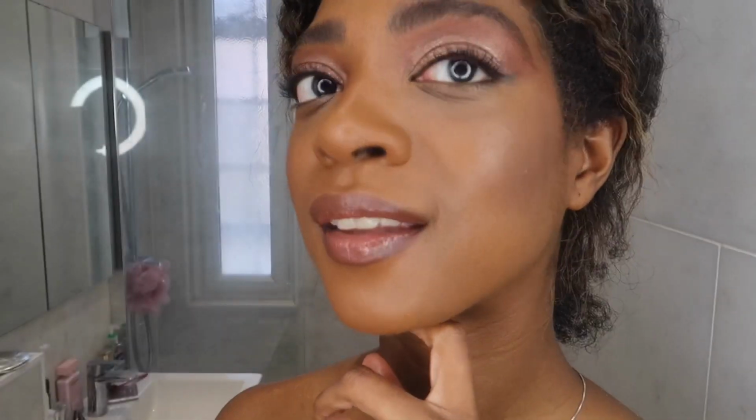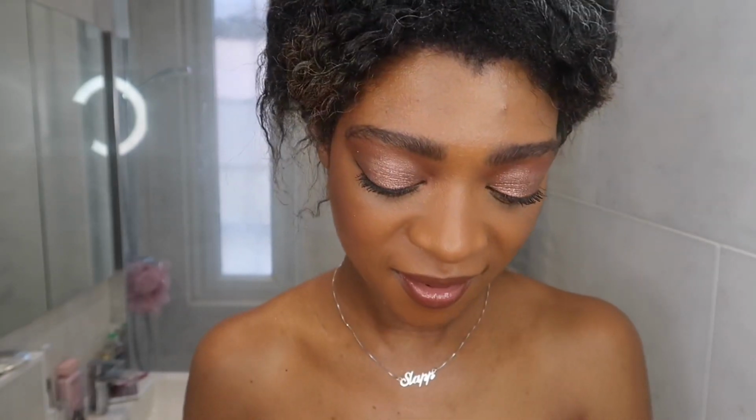And as you can see, it's just bringing out the cool tones in my eyeshadow, whereas this one's bringing out the warm tones in my eyeshadow. So I'm going to show you how I wear them together.